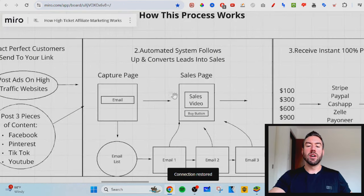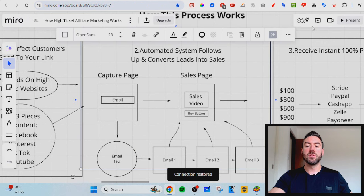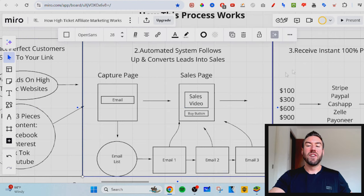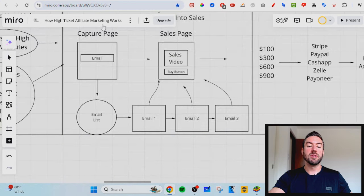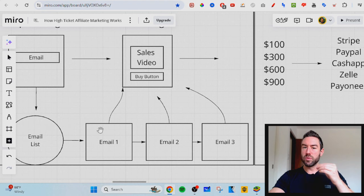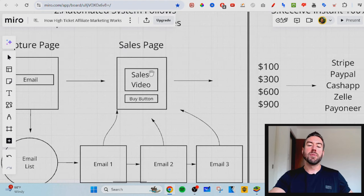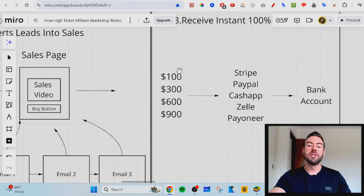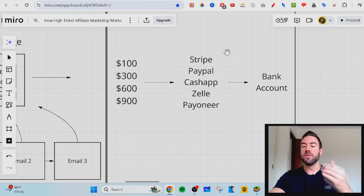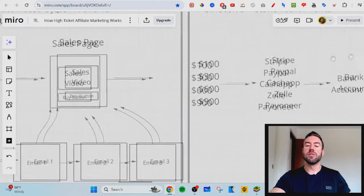Now, this is how it's going to basically work. This sales funnel is basically going to have a capture page here, and then it's going to give you follow-up emails. So it will literally have this pre-built. So when someone goes to your done-for-you capture page, the start of your funnel, and they put their email in, this email sequence will automatically start firing off, sending people back to the sales page that you'll also get access to. And when someone buys one of the 4 levels, the 100, the 300, 600, 900, you will actually make money in whatever payment method you choose. So if you prefer Stripe, you can get paid in Stripe. If you prefer PayPal, Cash App, you can do that, and then you just transfer it to a bank account.